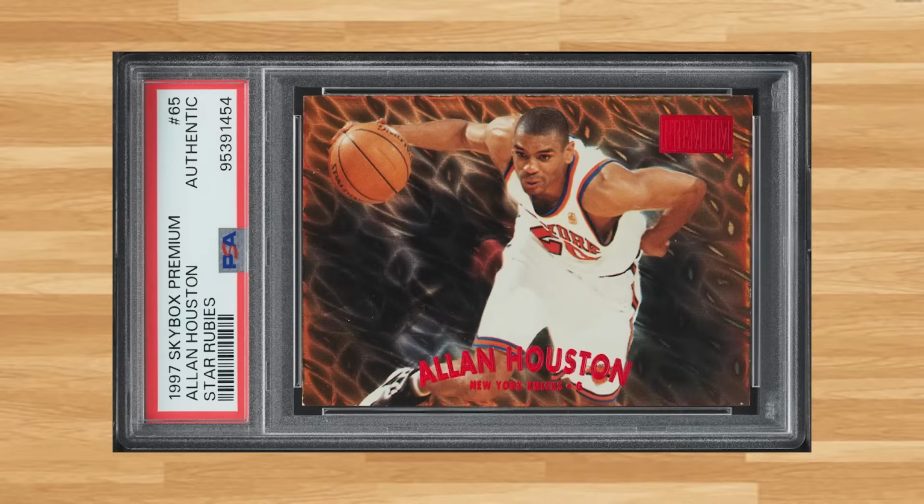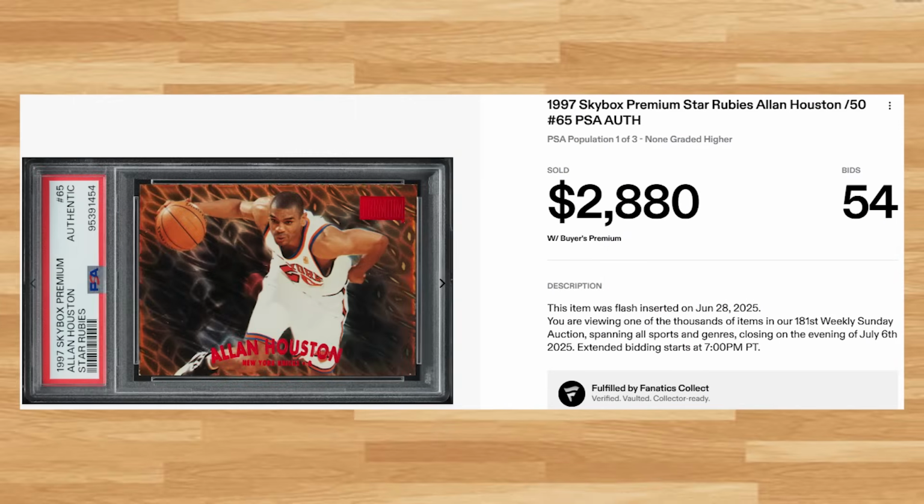And we welcome a newcomer to the list at number 26 with this 1997 Skybox Premium Allen Houston Star Rubies, card number 65. Serial numbered out of 50, the Star Rubies was in a PSA authenticated slab that received 54 bids, and it also sold for $2,880.